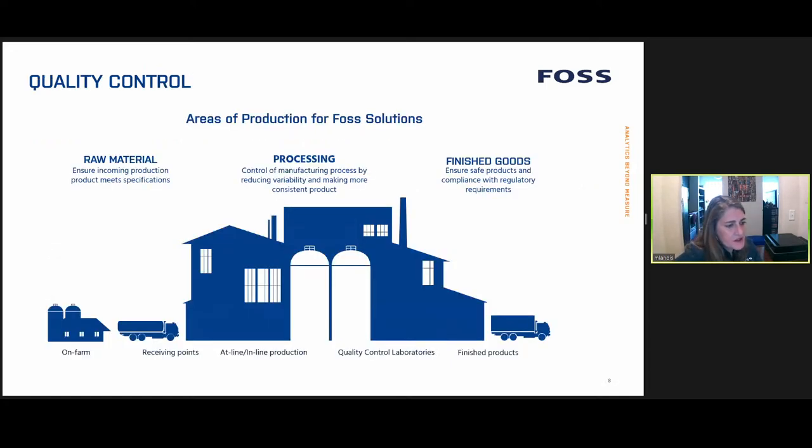So I'm going to focus on three major trends in the oil industry environment that FOSS has identified. First being the increased sensitivity of specific parameters for materials and products. Second is the inline process control. And thirdly, the digitalization of the food production environment. So this slide shows various points in the manufacturing process as points of use for our instruments to provide rapid analysis of key parameters in oil production, which gives you the power to make timely, informed decisions.